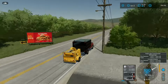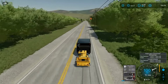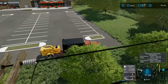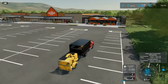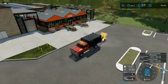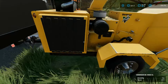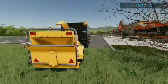But after seeing the Dodge dealer, we did get a call from them as well. They're looking for a company that can take out some trees for them so they can expand their parking there. There's the tree down there. Let's drive around. Get backed up here. So at least this one broke down near the bottom. So we'll get this cleaned up for them.